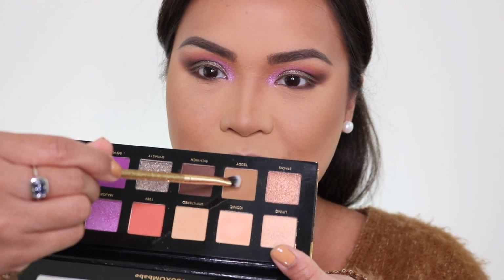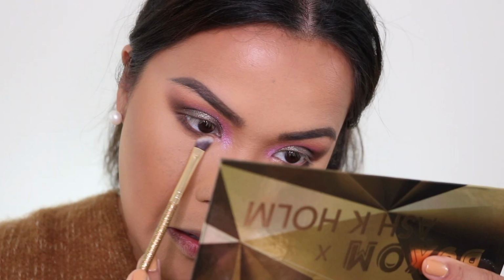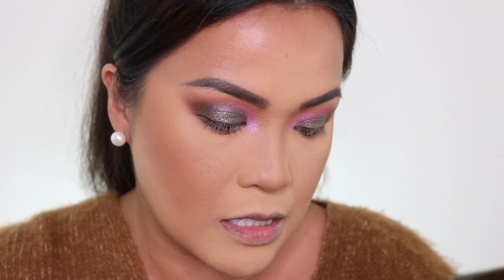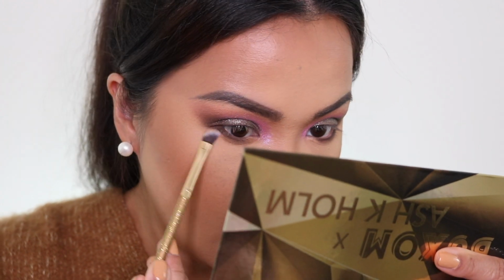I'm gonna get another brush. This one is Lexi 131, and I'm gonna get this shade right here. It's called Teddy. Teddy is Ashley's dog. I'm going to run this under my eye, just blend it away, just to blend it.